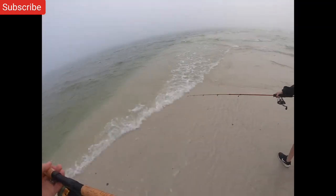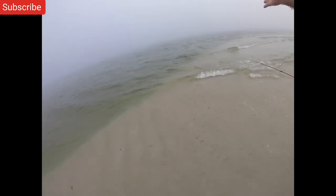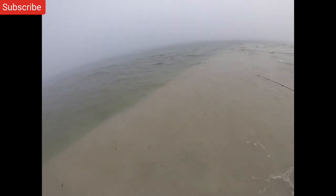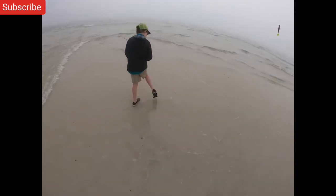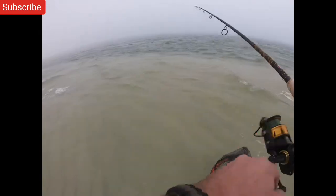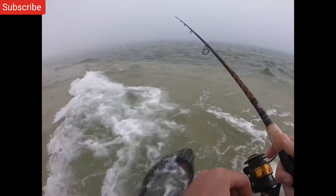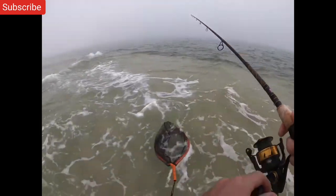There you go. You see how this water color changes? The darker water is the deeper water, and the lighter water is the shallow water. It's just gonna get deeper and deeper as you come out here. They're coming from every direction, aren't they?